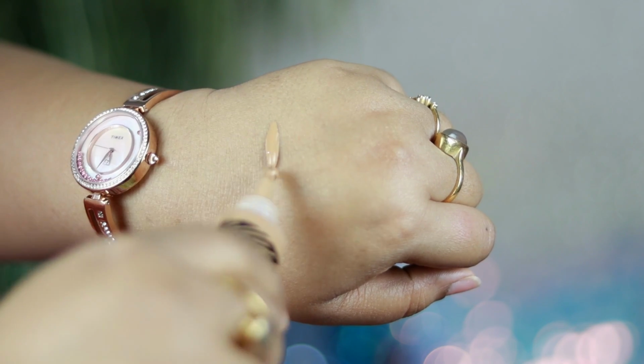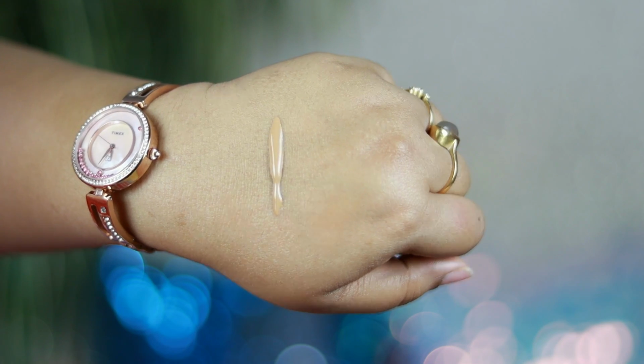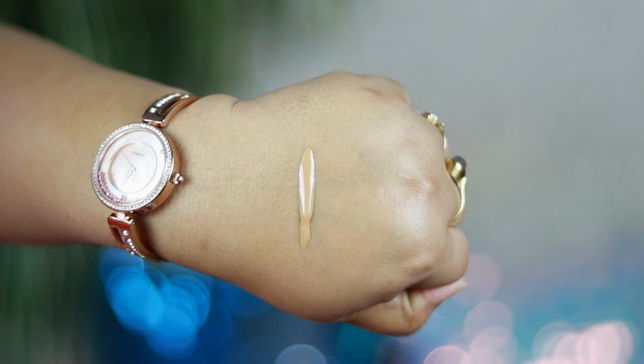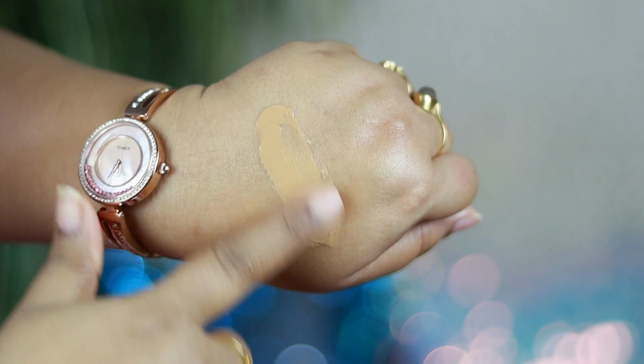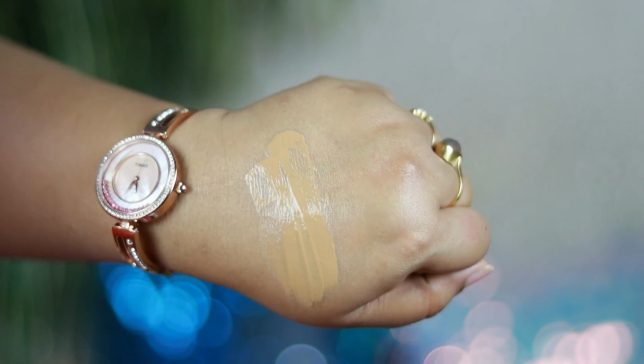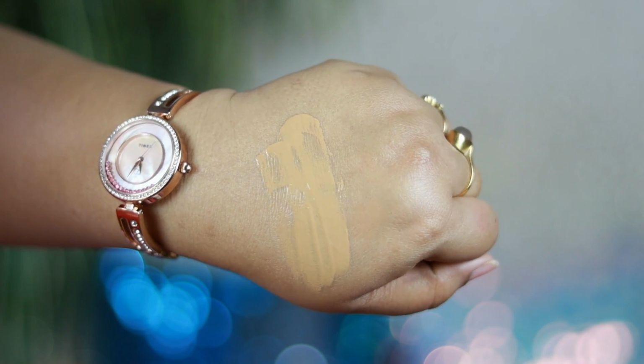It is quite expensive, like 1200 bucks or something like that. Not that affordable to be used on an everyday basis, but sale is the best time when you can grab flat 30 to 35% off on Illegal products on Nykaa. So you can definitely check this one out, guys. Now coming to the shade, this particular shade is like my perfect match.